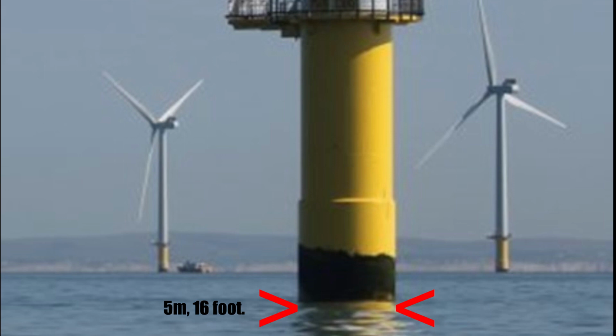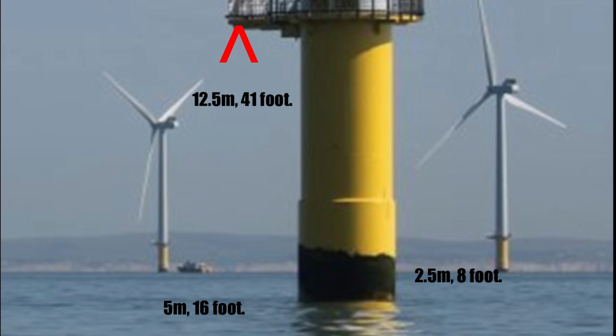The high tide marks on the bases are easy to distinguish on the yellow background. They come up from the sea about 2.5 meters. The loading platform is approximately 12.5 meters from its base to the sea below.